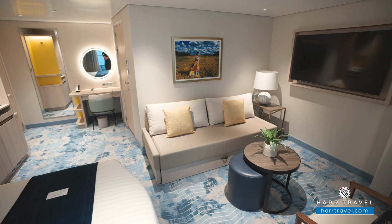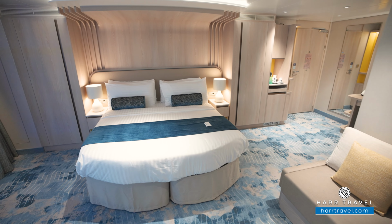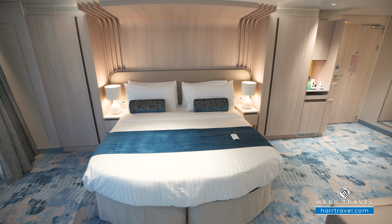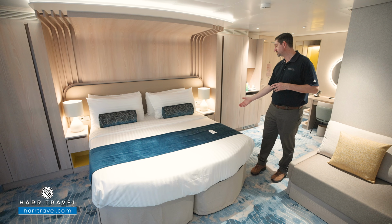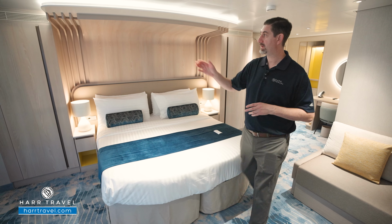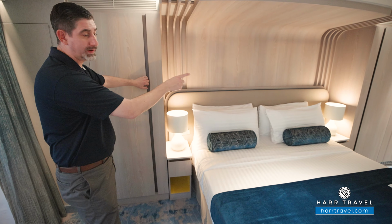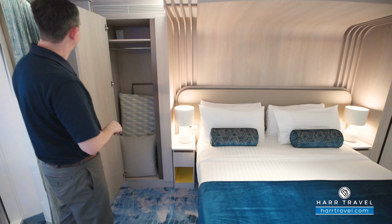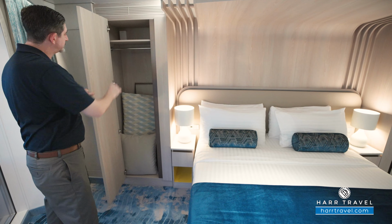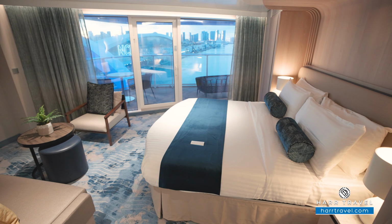You also have a really nice comfortable reading chair, and then you'll find the beds in the Royal King configuration. It can separate apart into two twins if that's your preference. Just let your Harr Travel advisor know. And then like I said, there's plenty of space to tuck the large bags away. And then on the other side, you're gonna have another closet. Before we check that out, you do have USB and USB-C chargers on either side, along with a US plug. Now here you'll find more storage with the hanging storage up above. And then of course, this is all about the views. Let me take you out there now to see it.